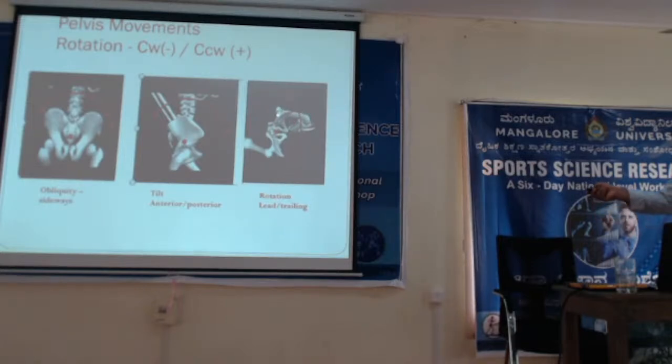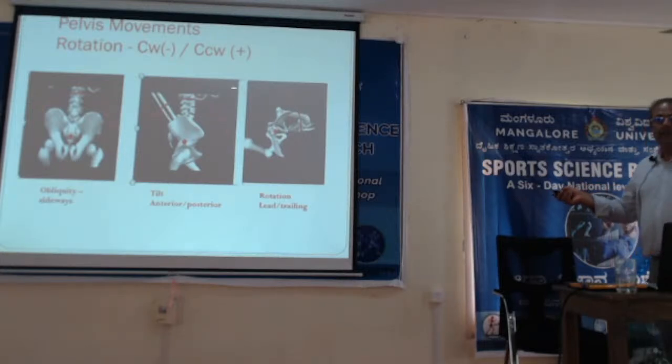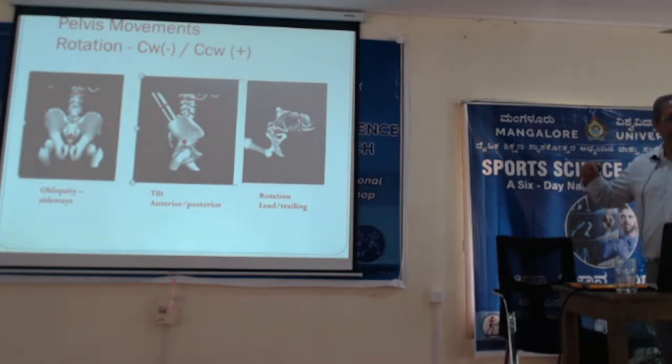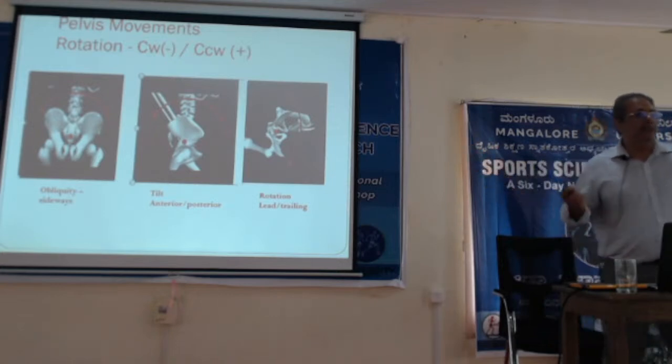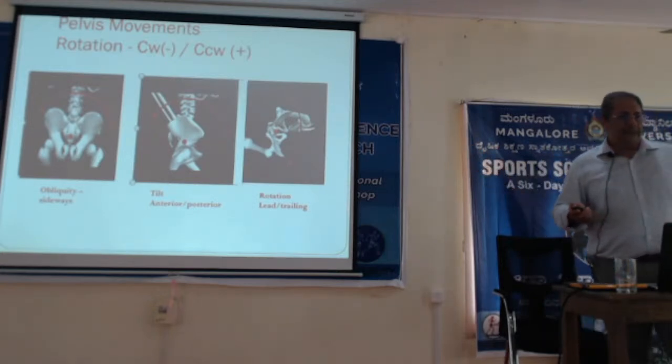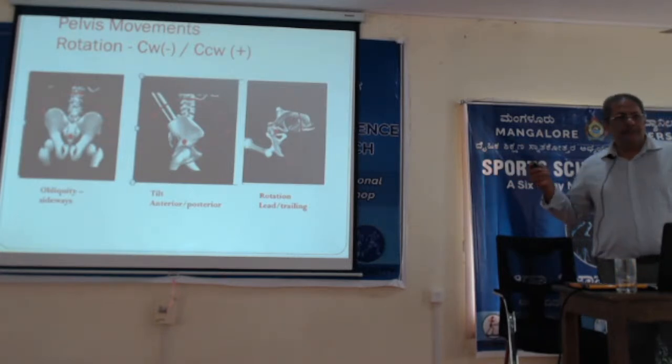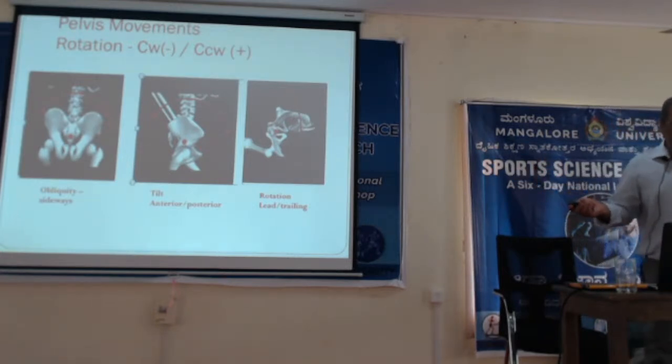Sometimes the left leg is in front, the left pelvis is leading and the right is trailing, or when the right leg is forward, the right is leading and the other one is trailing. So this may take place clockwise or counterclockwise. These movements may take place either way.